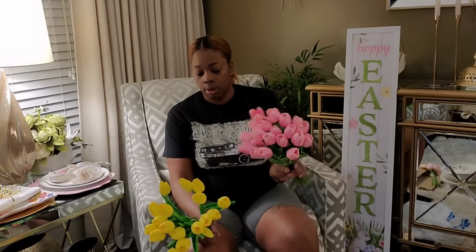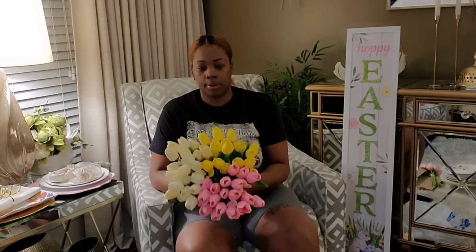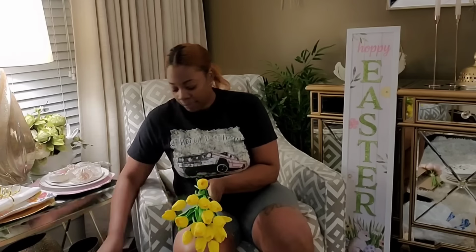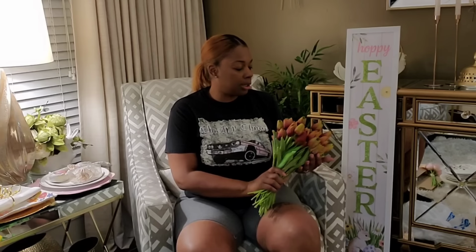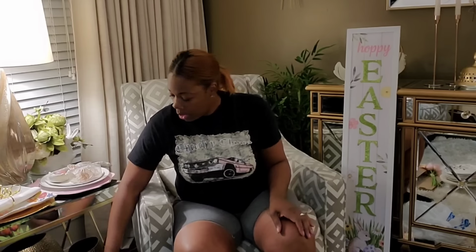Okay, then I have the pink, which is my color scheme. Okay, then I don't know why this color is in here. Maybe because of this room. And I have this color. Maybe I'll use these in something in this room.